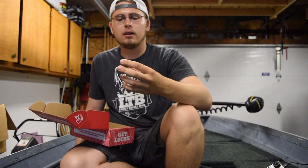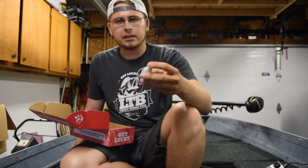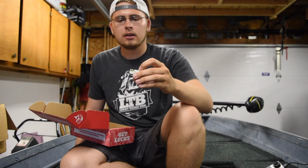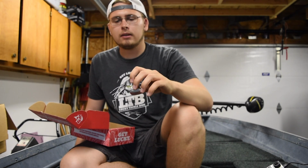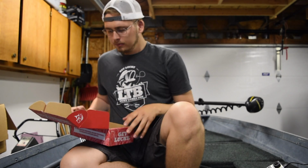I know last night I had a bunch of bites on frogs, a bunch of blow-ups. However, they were missing it a lot. I was fishing the frog really fast, but if you slowed it down and walked it, something like this bait should definitely catch you some fish.